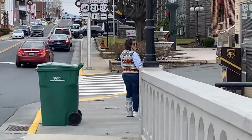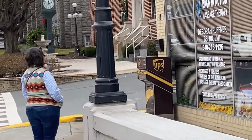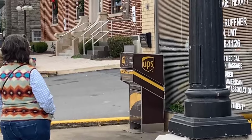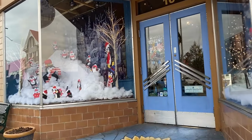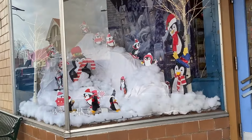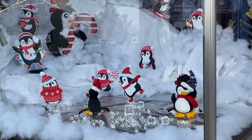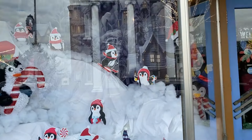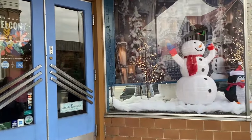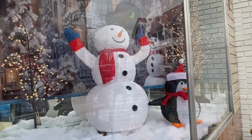It's a cute, cute town. Lots of little shops, churches, restaurants, lots of history. Cute little area, this Virginia gift shop. My grandson loves penguins. Isn't that cute? Adorable. Window dressings. You don't see that too much anymore. Look at that. Isn't that adorable?